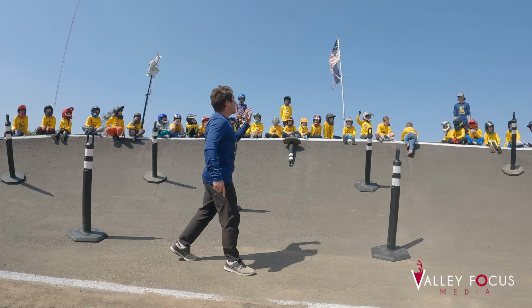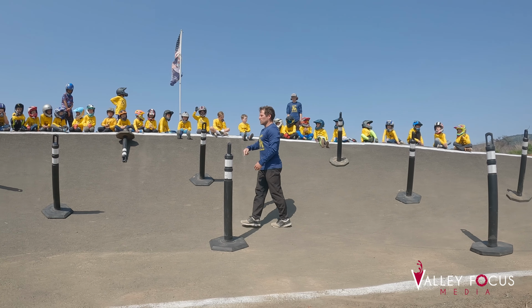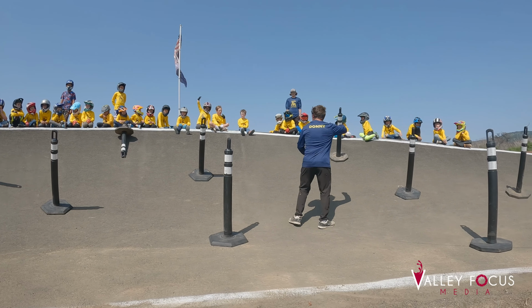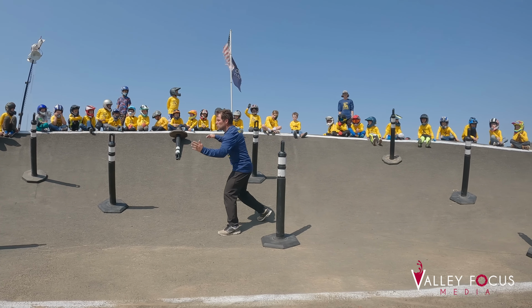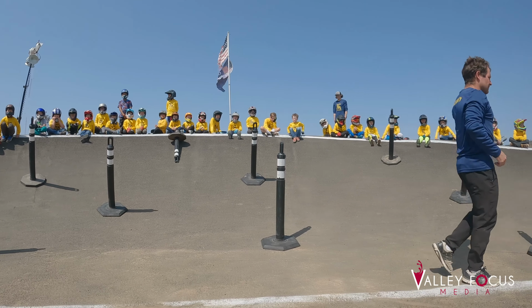Because you get in a habit of just doing the easy way, the way that you feel comfortable, the thing that you feel confident with. And I want you to take different lines. I want you to show yourself that you control the bike and you can get around these cones just like you can get around other racers, just like you can maneuver away from a crash if something happens right in front of you. All right, coaches, show us.